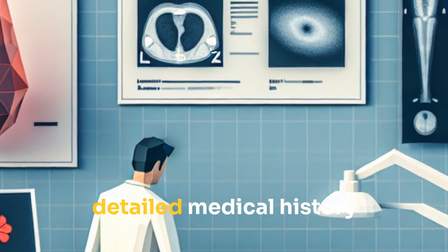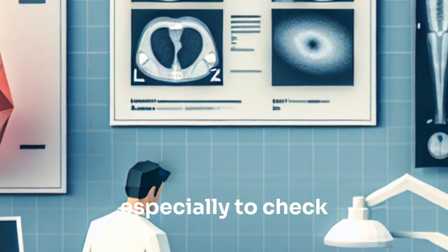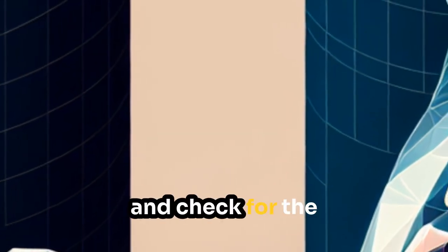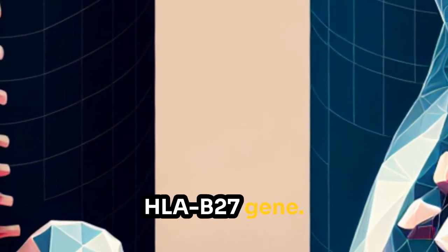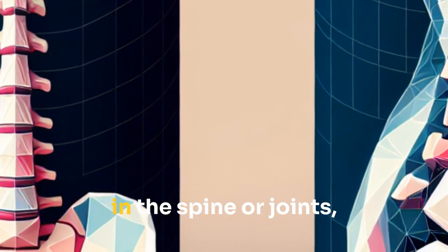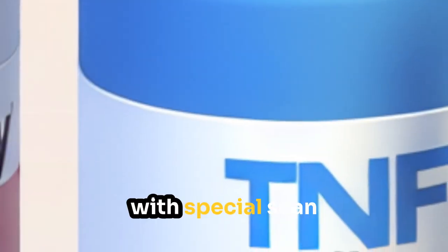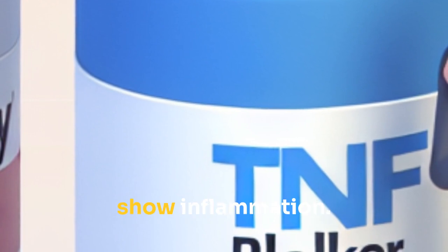Testing includes a detailed medical history and physical exam, especially to check for signs of tendon or eye involvement. Blood tests look for signs of inflammation and check for the HLA-B27 gene. X-rays can show changes in the spine or joints, but MRI is even better for spotting early damage, especially with special scan settings designed to show inflammation.